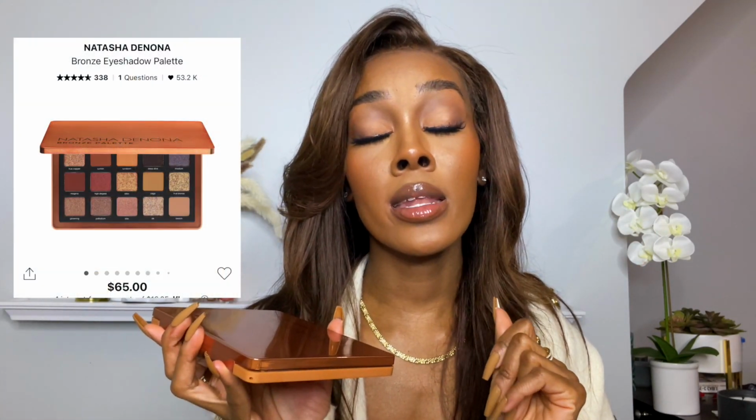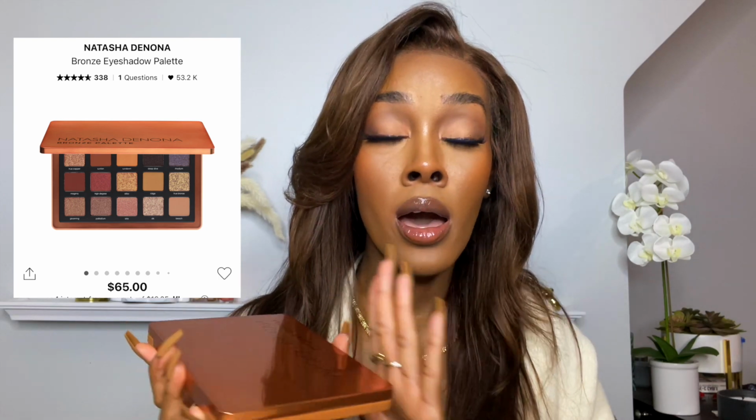Let's move on to eyeshadow. All right, so now let's talk about some eyeshadows. I'm only going to show you guys 3 eyeshadow palettes. 2 of them are neutrals, and then 1 has more color. The very first one that I'm going to show you is the Natasha Denona Bronze Palette. This is the very first Natasha Denona product that I have tried, and when I tried this palette, y'all, I was just completely blown away.